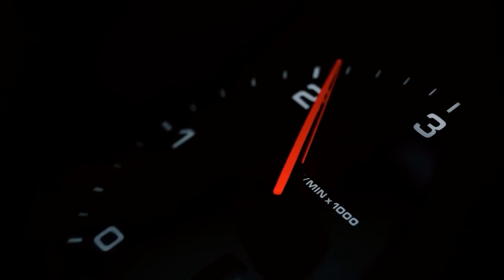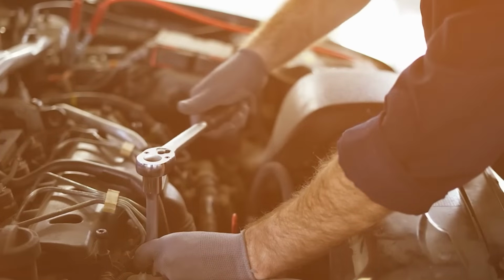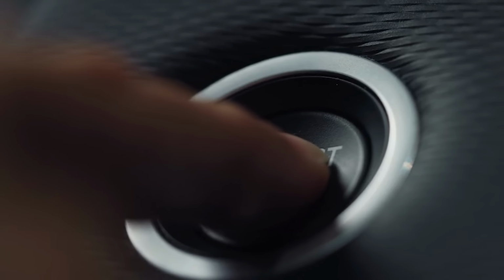Taking just a couple of minutes to warm up your car can save you hundreds, even thousands, in potential engine repairs and fuel costs over the years. So next time you're in a rush, remember, a little patience now means big savings later.